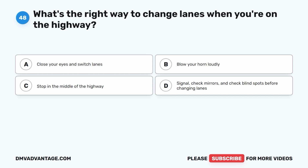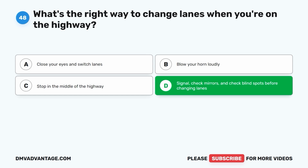A. Close your eyes and switch lanes. B. Blow your horn loudly. C. Stop in the middle of the highway. D. Signal, check mirrors, and check blind spots before changing lanes. The correct answer is D. Signal, check mirrors, and check blind spots before changing lanes.